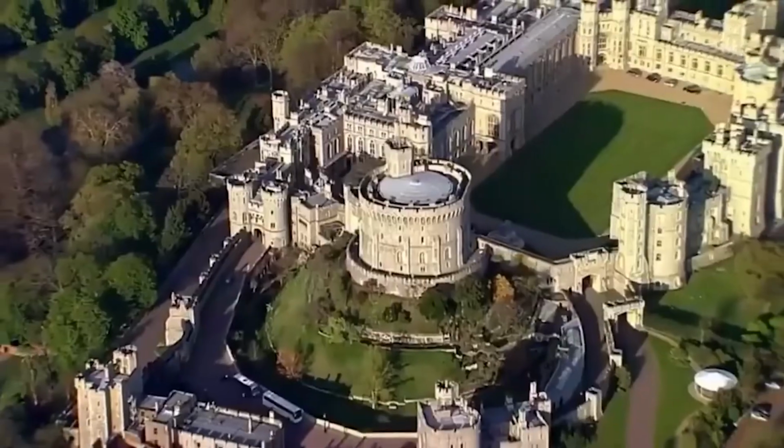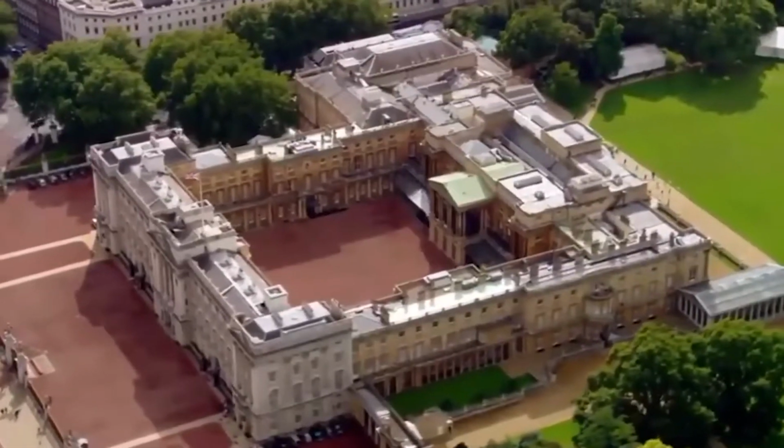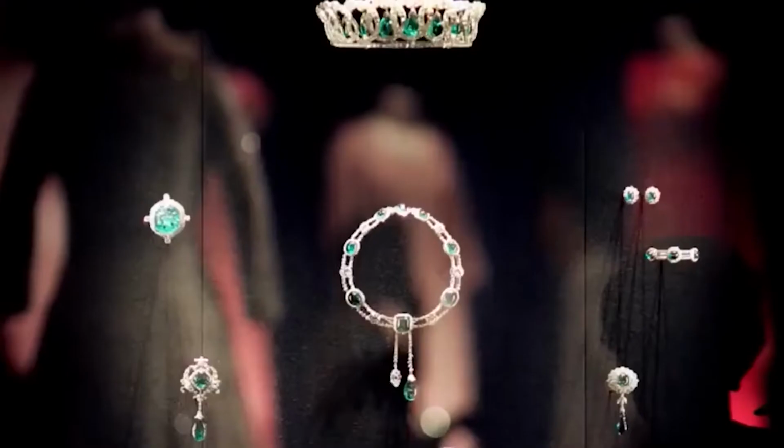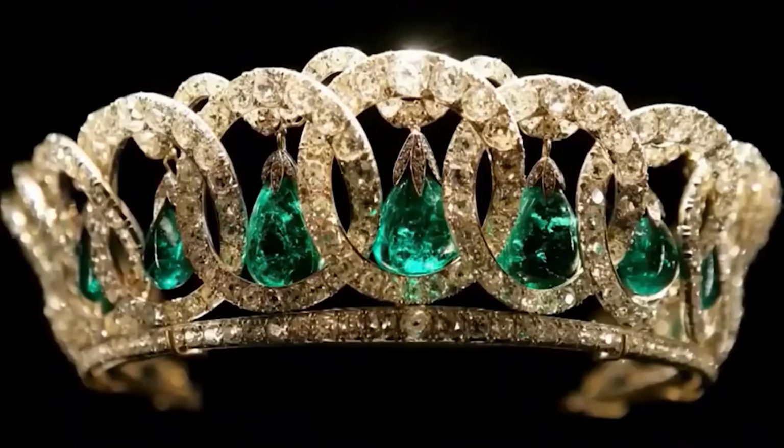Windsor was built to do battle. It's best not to get locked in one. You don't know when somebody's going to come and let you out. Unveil their spectacular artworks. The Royal Collection is simply stunning. The story of the tiara is like a spy mystery. We can only imagine how excited the Queen must have been.